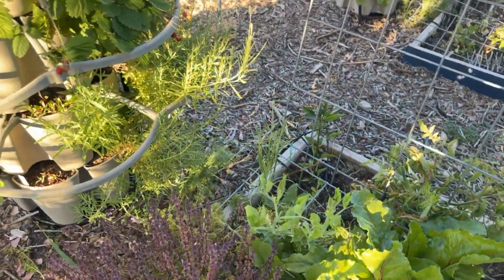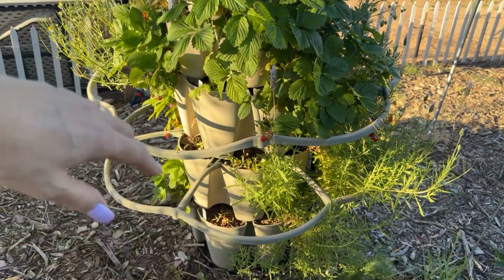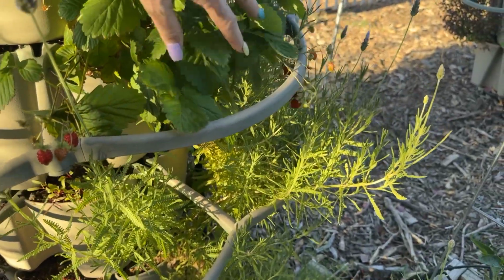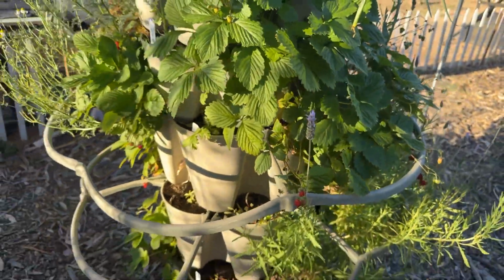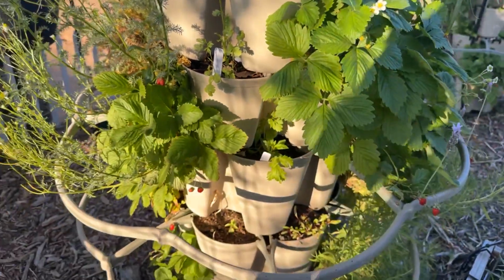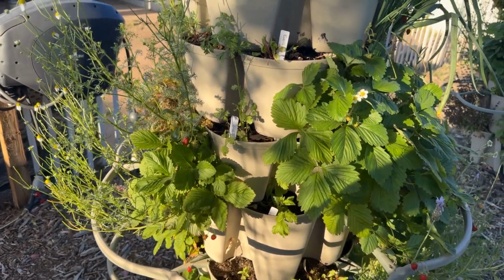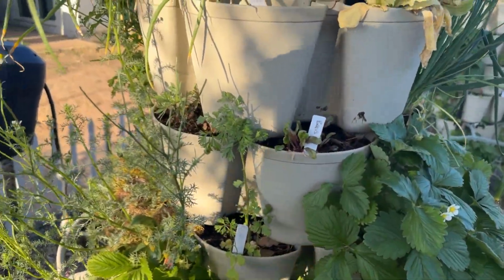So coming down, this is the backside of the green stalk. This is lavender. And then, look at all these strawberries. I grew these strawberries from seed. I got the seed at the thrift store. They were an Alpine strawberry. They're a little small. It was a great learning curve on learning how to grow strawberries.